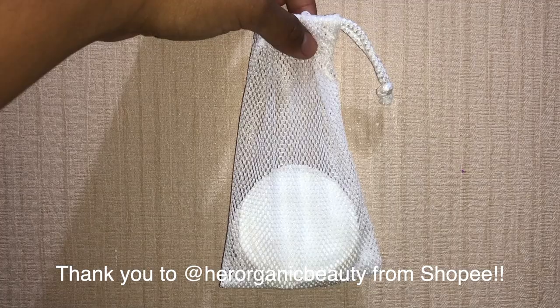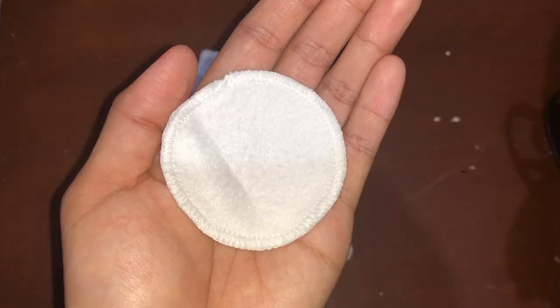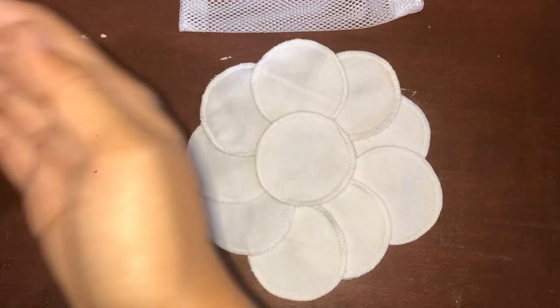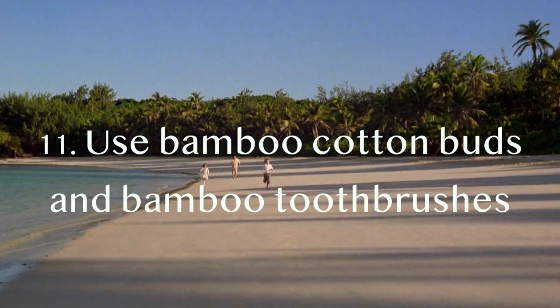So the alternative to makeup remover wipes and facial cotton pads are reusable cotton pads. So these are the reusable face cotton pads that I bought from Shopee. It's really nice. It's soft. It feels like the real thing and I recommend it. I will be doing a review on it, however, in the near future. So watch out for that.